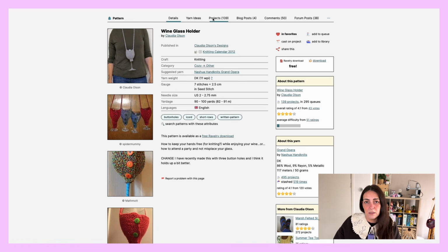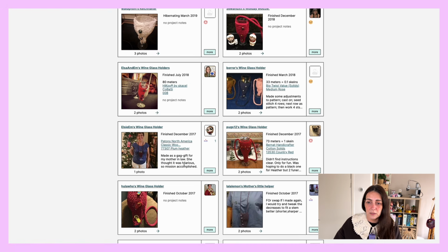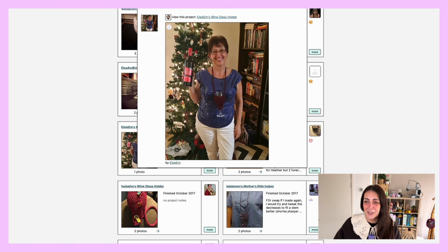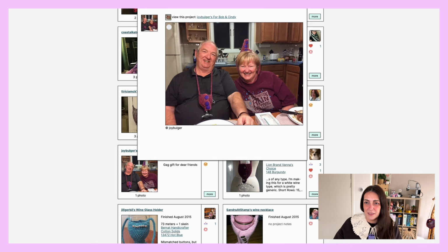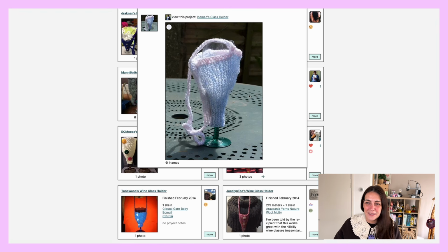It has 139 projects on Ravelry, so a lot of you are very interested in holding your wine. This lady is very excited about holding her wine. Yes. Oh, look at these people. Bob and Cindy love the wine holder. So excited. This one's fun. It's kind of dainty, but at the same time, it's a wine glass holder.